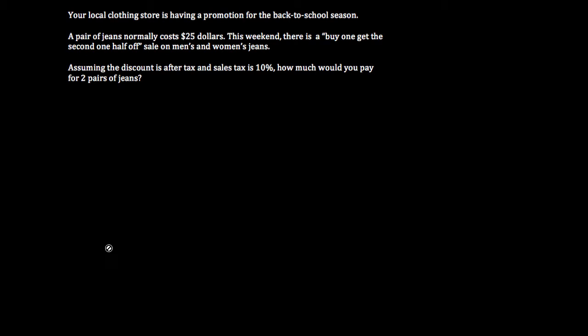Your local clothing store is having a promotion for the back-to-school season. A pair of jeans normally cost $25. This weekend, there's a buy one, get the second one half off sale on men's and women's jeans. Assuming the discount is after tax and sales tax is 10%, how much would you pay for two pairs of jeans? Let's start off with the first pair of jeans.